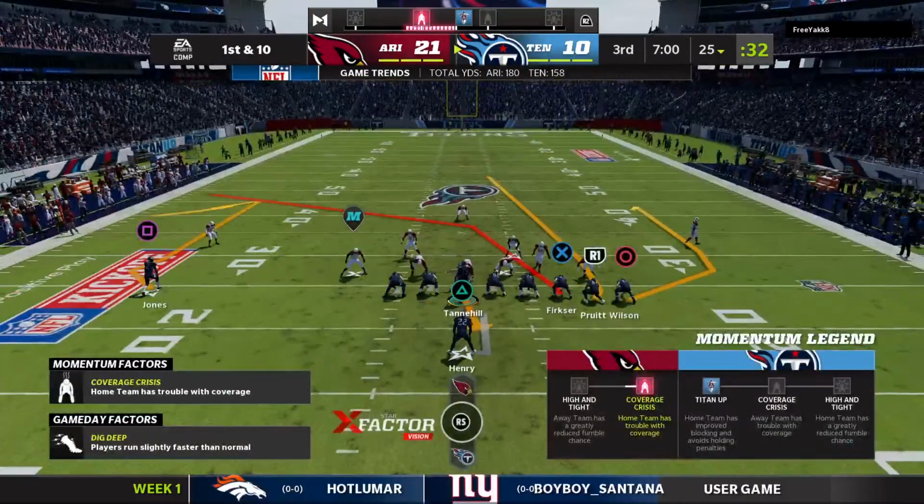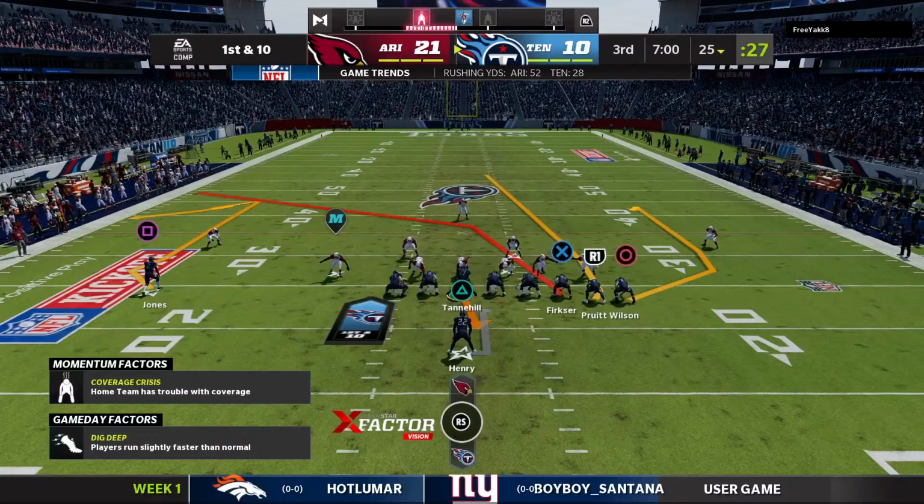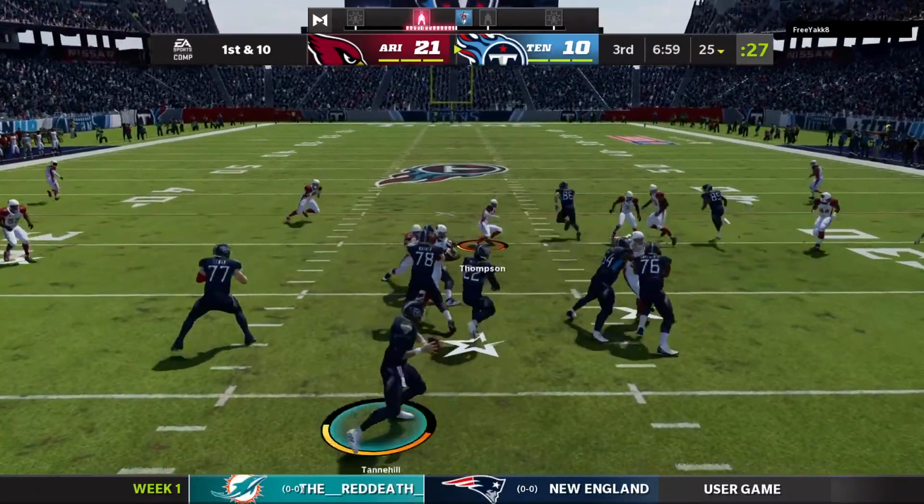The Titans offense set to begin the drive. And they're on the short end of the scoreboard here. And Charles, what adjustments, if any, do you think they need to make for the second half?